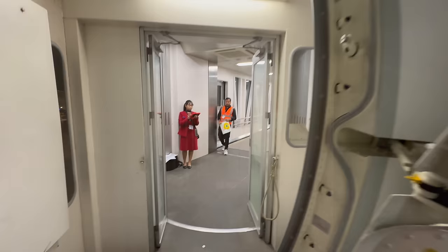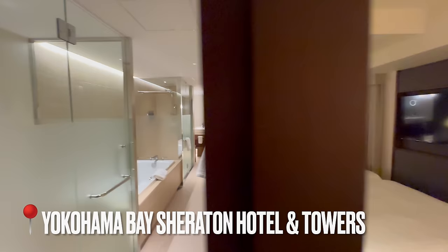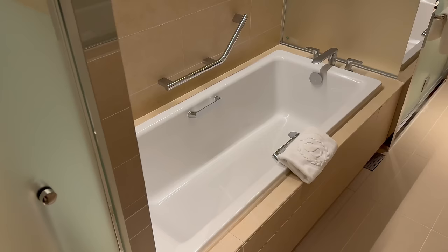Konbanwa from the Yokohama Bay Sheraton Hotel and Towers. I'm here for 2 nights. We got 2 double beds between me and my friend from Brisbane. He flew in today with Jetstar from Brisbane to Narita.